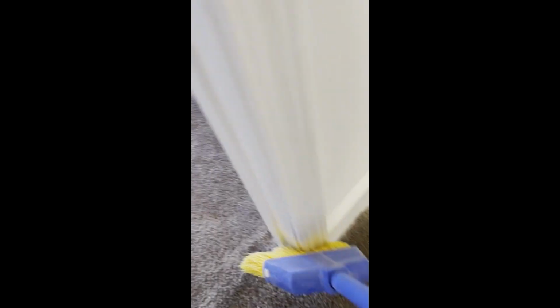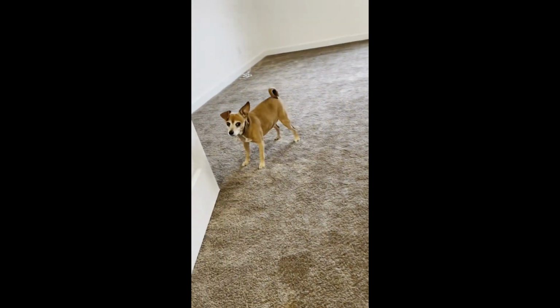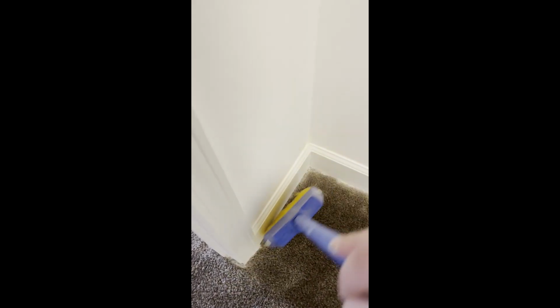So as you can see, I'm getting the closet now. It spreads pretty easy. So you just get it into the fibers of the carpet. She wants to play. Will you stop it? So then I basically just smooth it out. You can't even tell it's there. And I just smooth it out and get it into the corners underneath the baseboard. And yeah, that does it. That will go around the entire house.